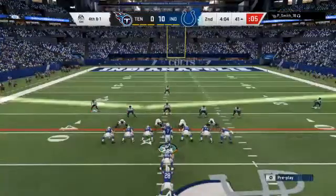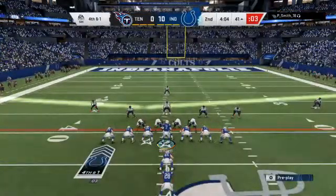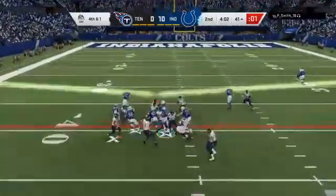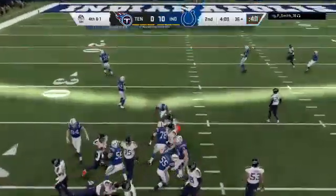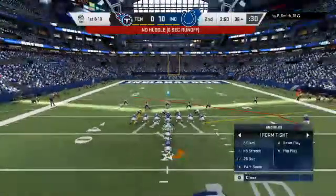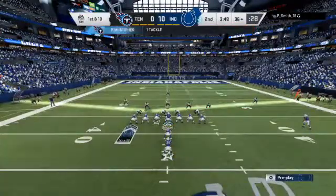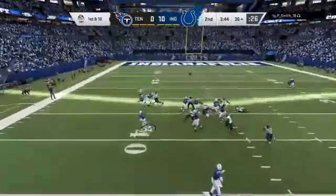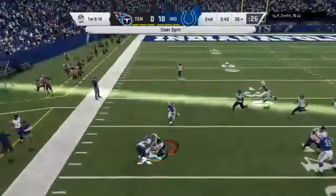Too long for a field goal, too short to punt. That in-between range, and they'll go for it on 4th down. Try to punch it in with Taylor. And he's able to get the first before he's taken down at the 36. A solid pickup of 5 and a very solid 4th down conversion. And defensively, pure frustration.